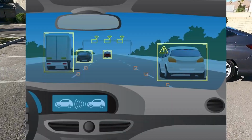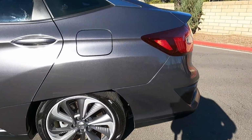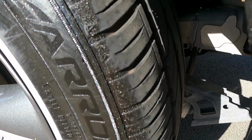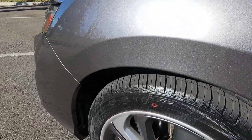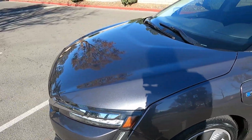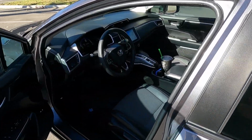It has 2 brand new tires, and the other 2 tires are really good tread. These are the existing tires it had. They're almost new. And these front tires are brand new. Let's turn on those super bright LED headlights.